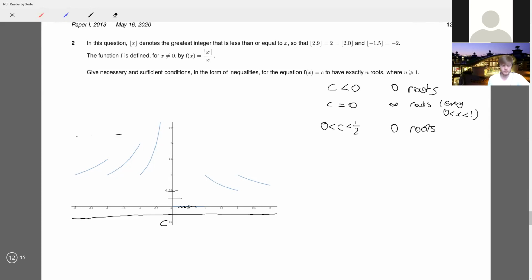When we hit a half, this is a half, and then this is 2/3, etc. There's only one possibility for where it could intersect, which is here. But actually remember that at the integer points, f is taking 1, as we've said quite a few times. So actually, it's less than or equal here. When we hit half, we don't get any roots. Now, when we go just over a half, suddenly we do get a root, something here maybe. And when we go a little bit over a half, so we don't hit 2/3 yet, we get 1 root. So for c between a half and 2/3, we get 1 root.